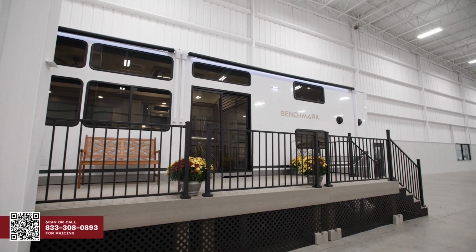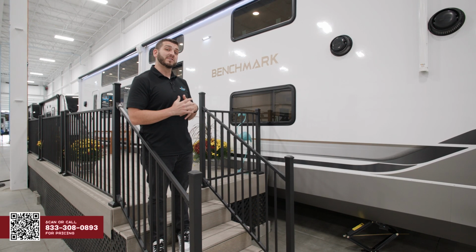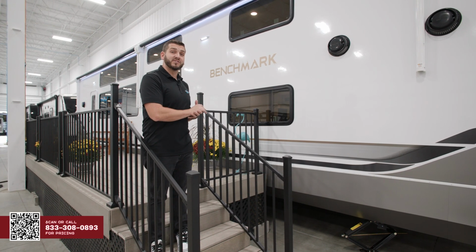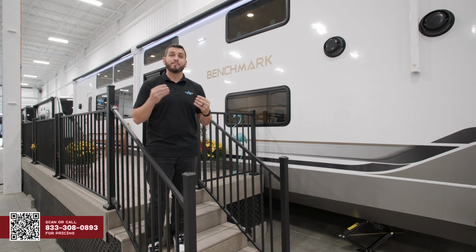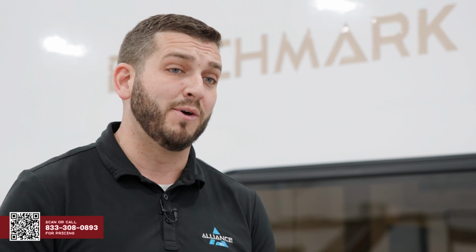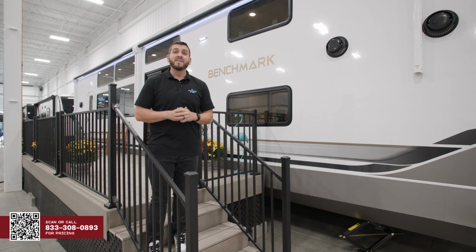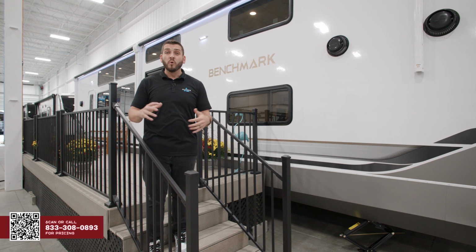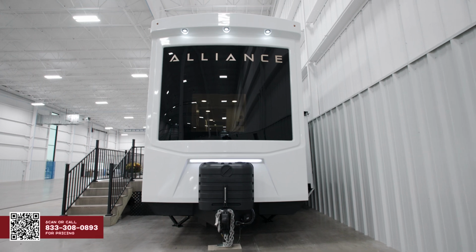Now let's talk about some of the key construction features of the Benchmark. This is going to be built out of our Plant 2 facility, which is where our Paradigm fifth wheels are constructed. You're going to have a similar construction style where you're going to have aluminum cage construction, double-sided Azdel, and for those that don't know what Azdel is, it's a polymer material that is 50% lighter than wood, rot, mold, and mildew resistant. You're also going to have a PVC roof up on top that has a lifetime warranty and is fully patch repairable.